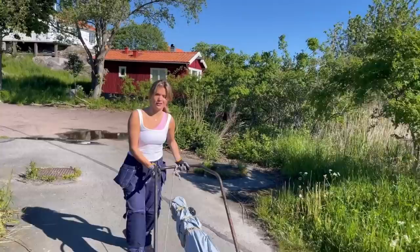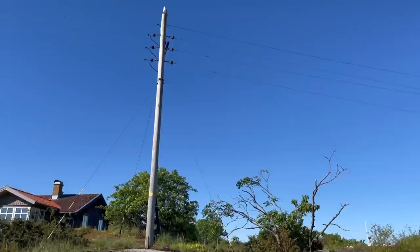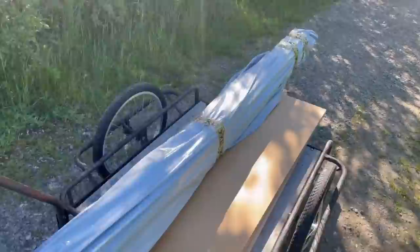Have you told them? Have you showed them? No. This is how Sweden can look like when we're lucky. It's beautiful.